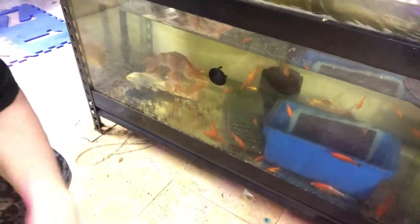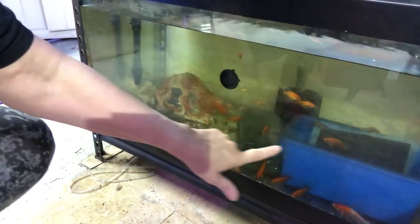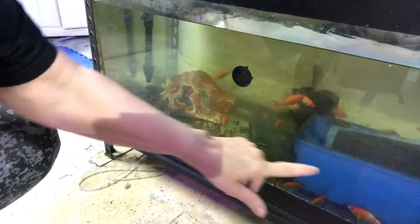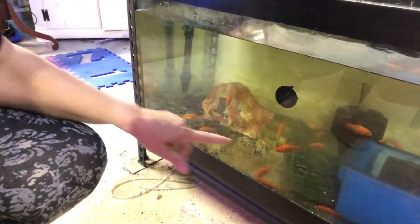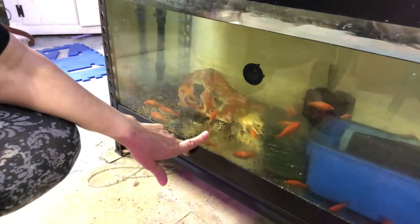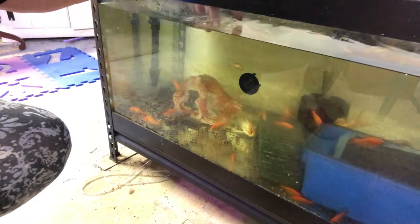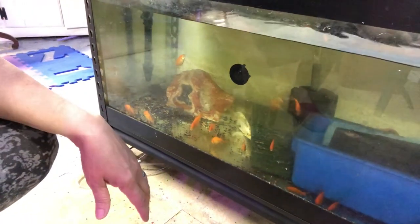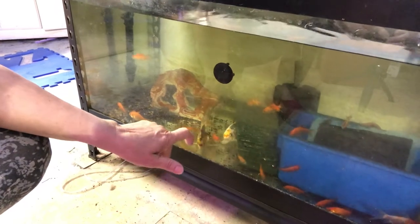Here we go. So just in case I didn't point it out before, I do have extra biomedia in here. I always have extra biomedia in here. I've got 1, 2, 3 sponge filters to hang on the back filter. I change their water quite often. I kept it very cool. Now it's starting to get the same as the axolotls, about 62, 63. So it's getting better. Hi, baby.